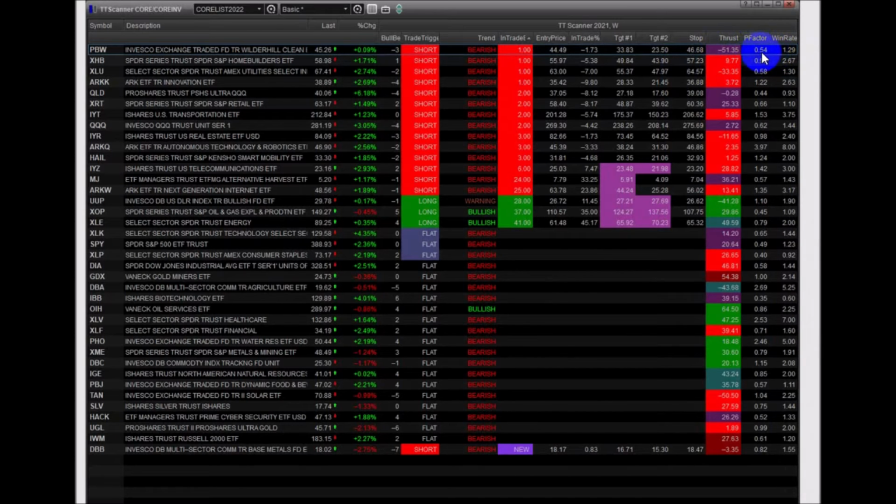So a profit factor of 0.54 and win rate of 1.29 is not really as efficient as, say, this one, 0.89 and 2.67. This tells us that with thrusting, even though thrusting is positive, this is a better profit factor and win rate with moderate thrusting. These right here, 0.44, 0.93, 0.66, and 1.0, they're not the greatest trades. So you can take them, just allocate smaller amounts.